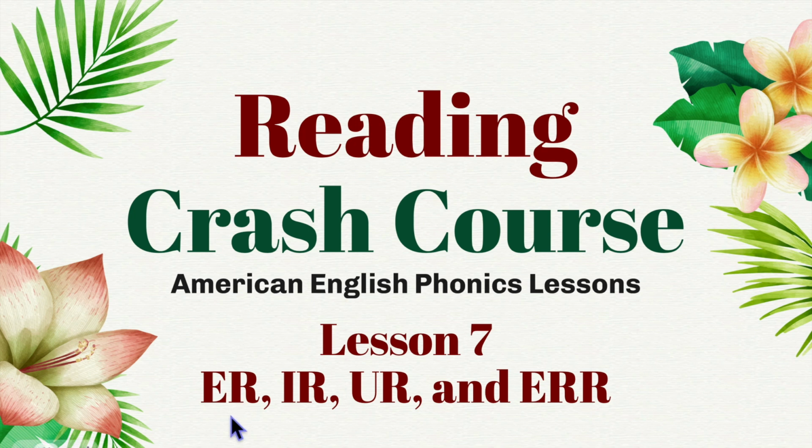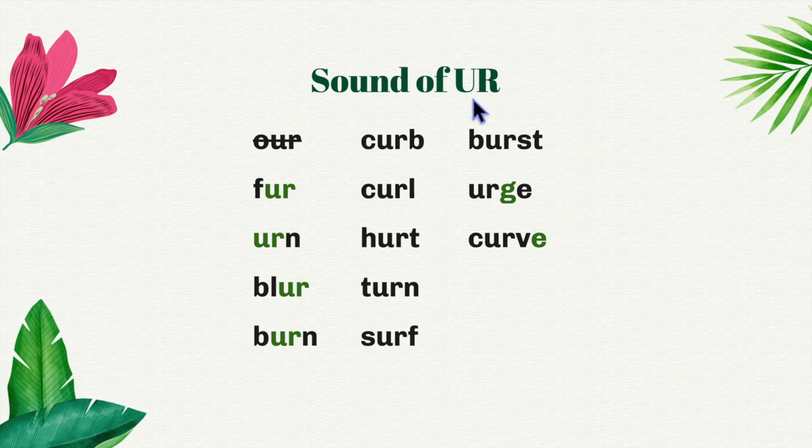Going to learn about 3 different ways to spell the sound of er. UR has the sound of er. Now that is not the case if you have another vowel in front of the U. So if you have a vowel, then a U, then an R, it does not have to say er. So we are only talking about words where U is by itself before the R.